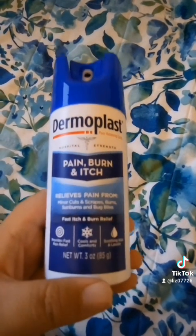Pain, burn, and itch spray. Great for mosquito bites. Medical face masks. They shield us from potential airborne viruses. We suffer from seasonal allergies. Using the mask can prevent or minimize an allergic reaction.